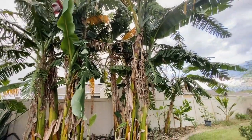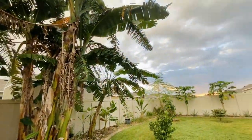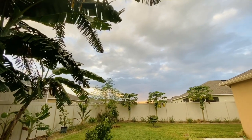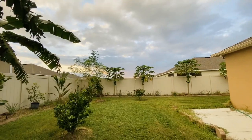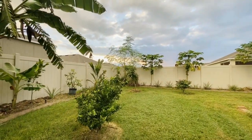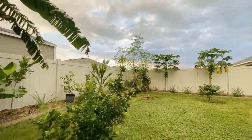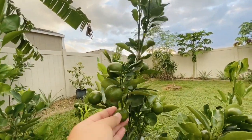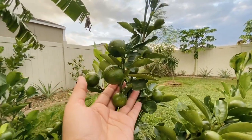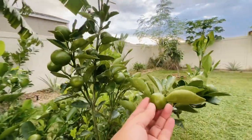Diba? Oh, see the sunset right there. So, ayan. I'm gonna harvest some lemon also. This one.